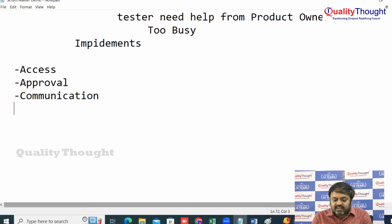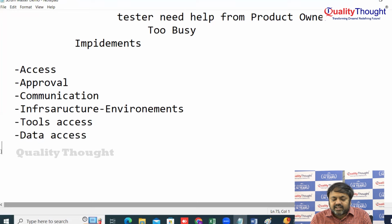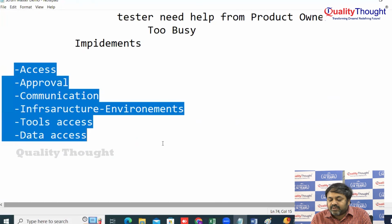Team members need some infrastructure, such as tools access. When I say infrastructure, it can be environments. Team members also need some kind of data access. So what I wanted to tell is, there will be certain impediments, and every team will be struggling.